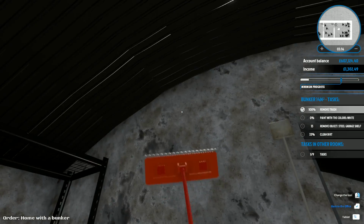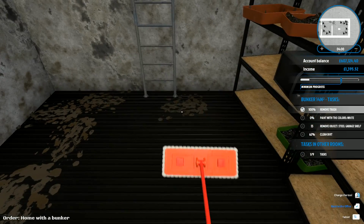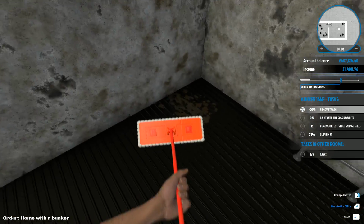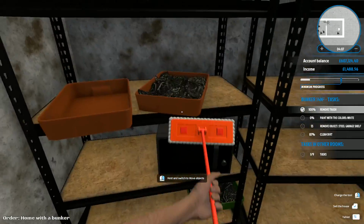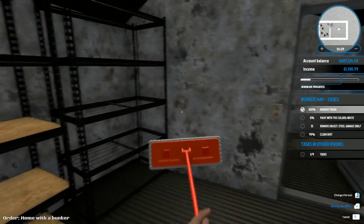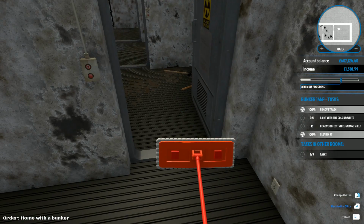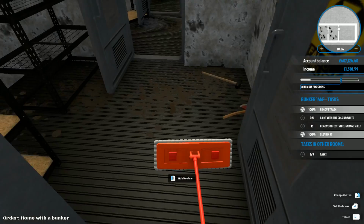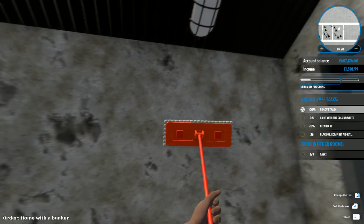Wow. They weren't kidding. Ultra Hyper. Look at this thing! Okay, I like the mop. I'm loving the mop. I am loving the mop. Cobwebs. Right, this room is 100% clean dirt. Let's clean the dirt in this room.